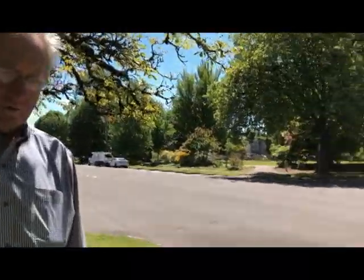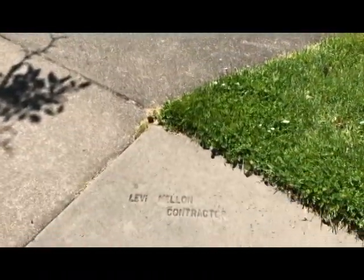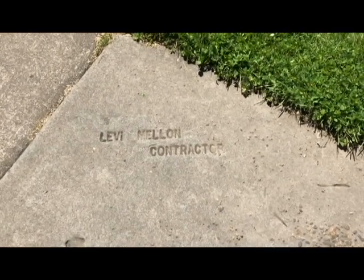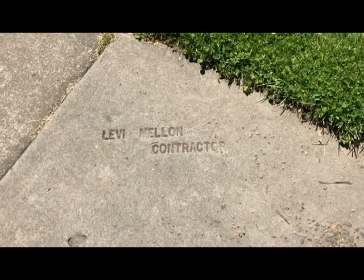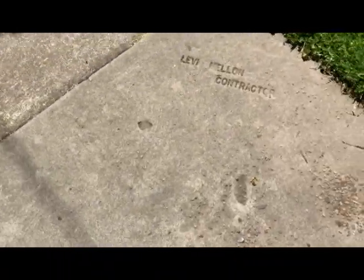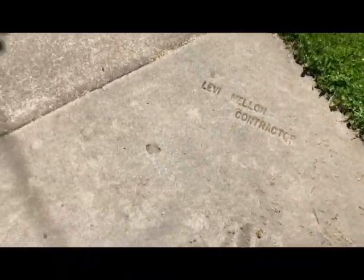One more of the concrete stamps in our area is Levi Mellon, Contractor. This particular stamp is on the sidewalk on the northwest corner of 8th and Monroe. And you see his stamp on both corners of the sidewalk. So he wanted to make sure you knew who he was.